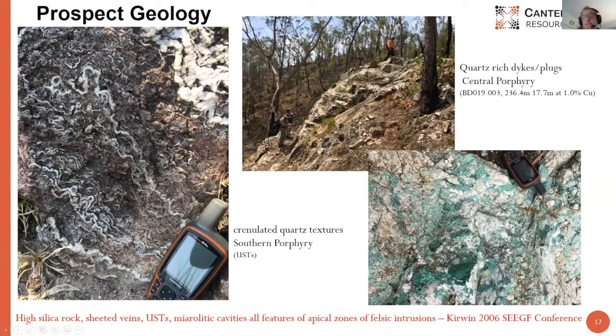We've got Doug Kerwin looking at it. Hopefully Doug's online. Now that I mentioned Doug, he put a paper out in 2006 at the Southeast European Geological Foundation conference. You can get it online. It's very interesting and looks at the transition between intrusives and hydrothermal systems, and the features that we see at Briggs. So that's the high silica rock. We certainly see sheeted quartz veins. We get these features which we think are USTs, and miarolitic cavities reported in the intrusives. According to Doug, all features of the apical zones of felsic intrusion. So we think that we're looking at the top of the intrusive itself, and it's not been eroded off much. I'll touch on that in a little while a bit more.